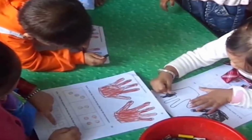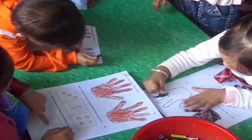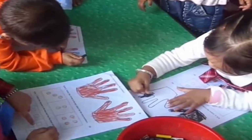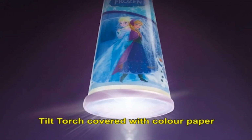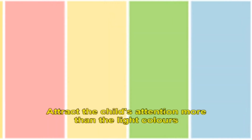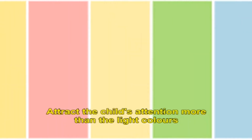Try to start these activities in a dark room. When the child is able to focus attention, try the activities in a room which is poorly lit, then in normal light. Tilt a torch covered with color paper. Contrasting colors like blue and yellow, white and black seem to attract the child's attention more than the light colors.